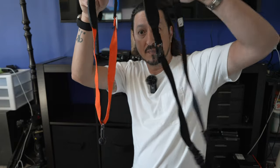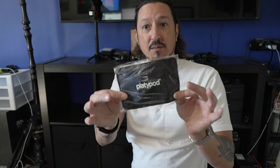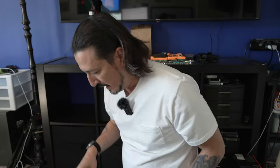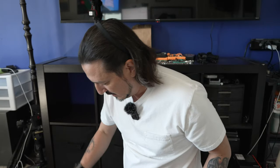Camera strap. Camera strap. DJI pouch. Platypod mouse-like thing. Oh, another Falcam thing. For my ProGrade CF Express A reader. Glasses case. Glasses case. So you see what I'm saying here? I've got like all these pouches. I've got all this crap in here. There's so much stuff that it's just absolutely ridiculous.